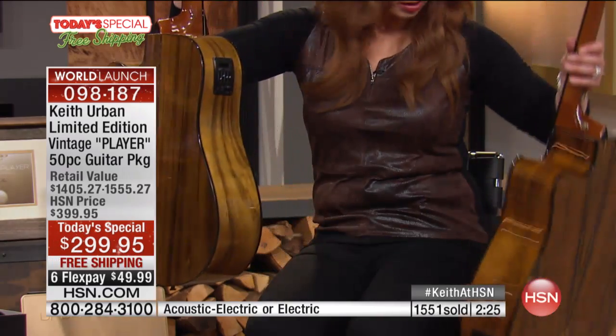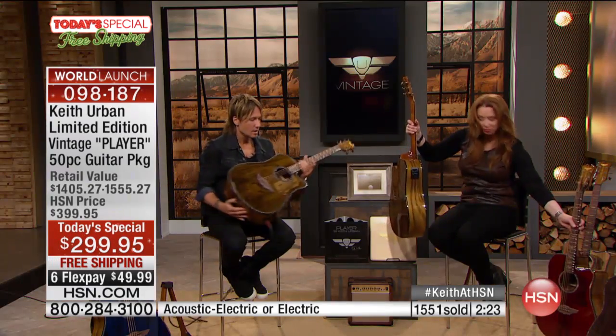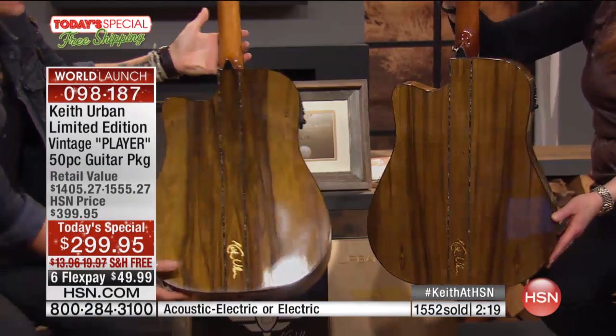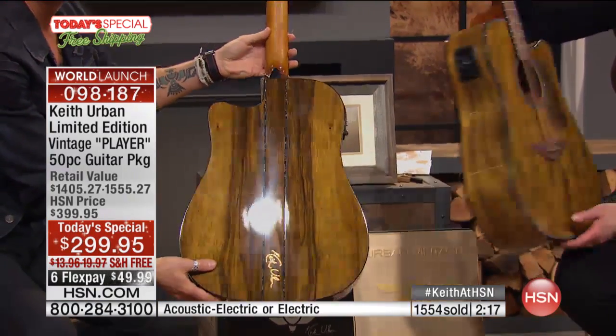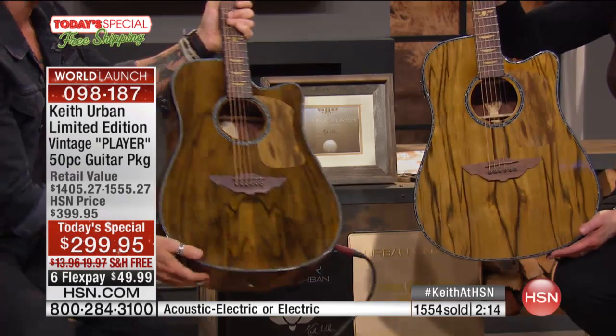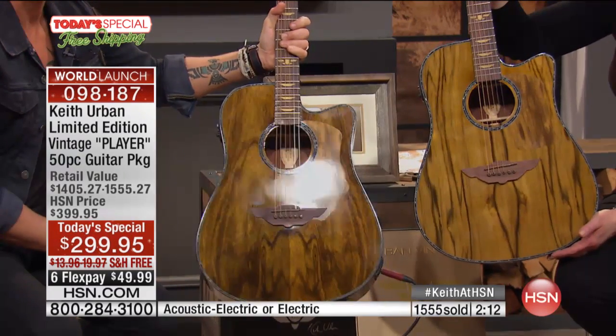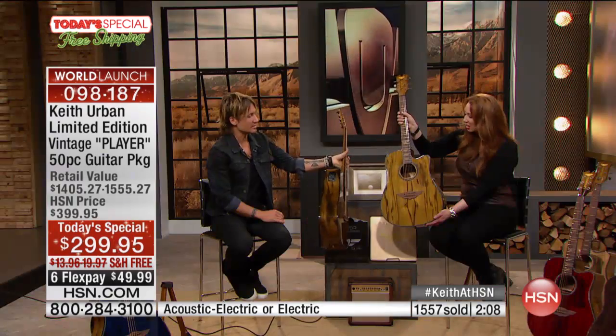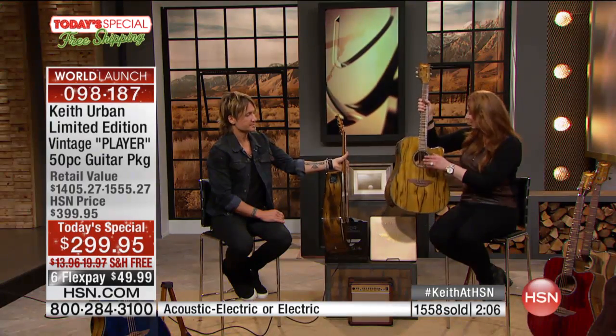And Keith, can we show them the difference between your raw grain and mine again? That's just spectacular. This is the same model guitar. That's wild, but it really reiterates the individual character of every guitar. It's so unique. That's amazing. And the sides too, look at that. It's jaw-dropping. Beautiful.